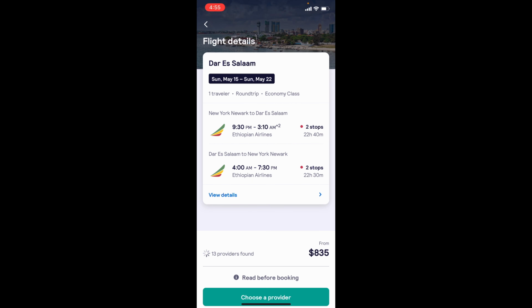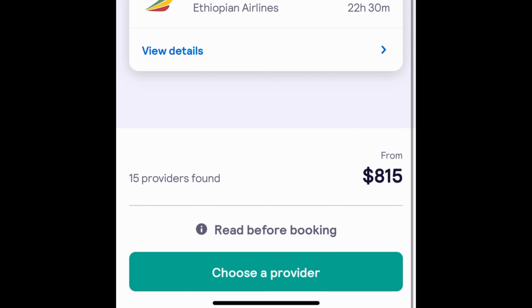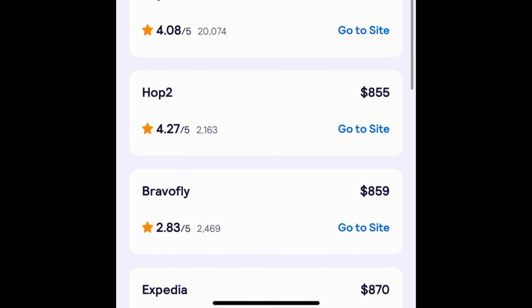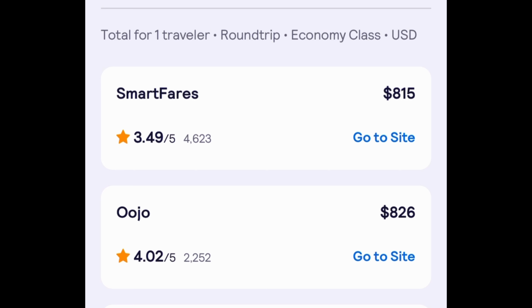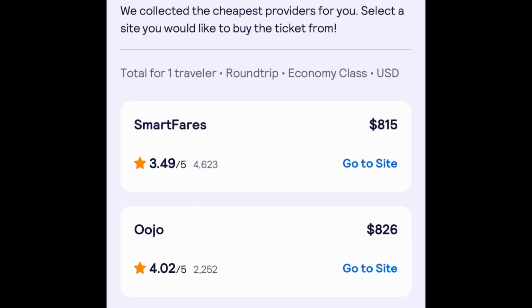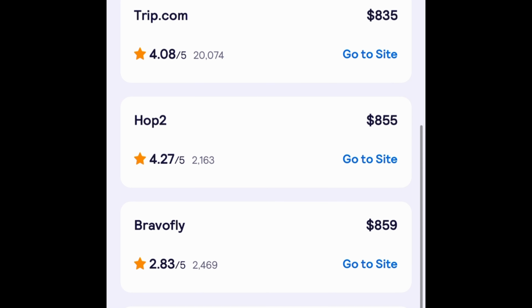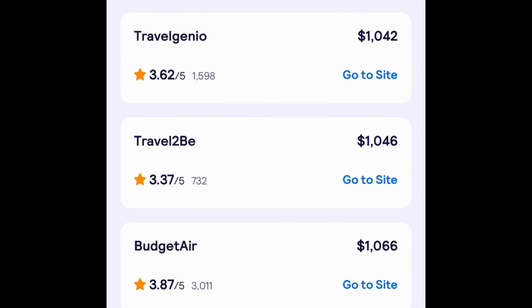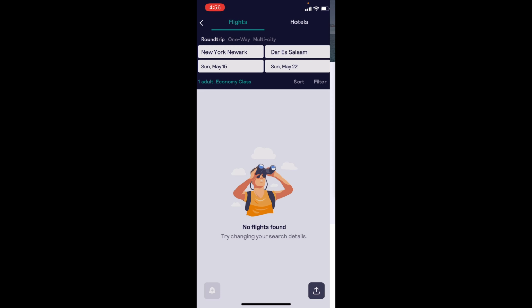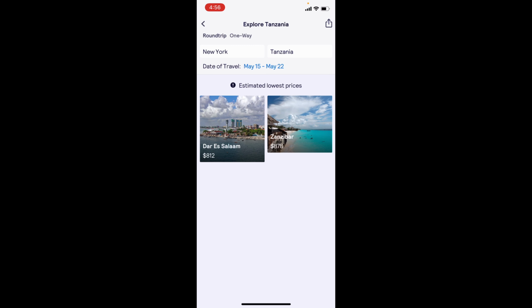But yeah, it shows you which airline you're going to be taking for this flight if you choose this one. And then you choose a provider. So let's say I want this flight. You're going to click choose provider, and it's going to show you all the sites that are offering this route. The cheapest one is 815, which is Smart Airs. Never used them before. You can book directly through Ethiopian Airlines. There's Trip.com again. That's my site. There's Expedia and all of these. So you choose whichever one you want to book through. That's pretty much what Skyscanner does. It shows you the cheapest flights and who is offering those flights.